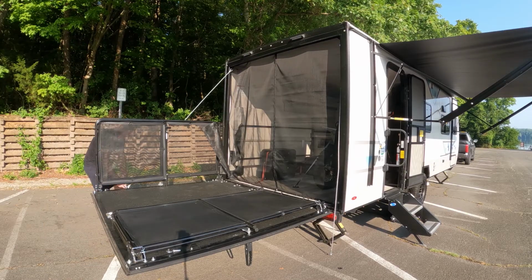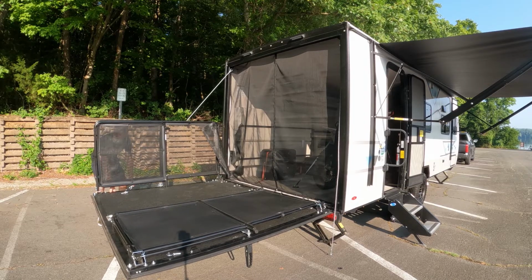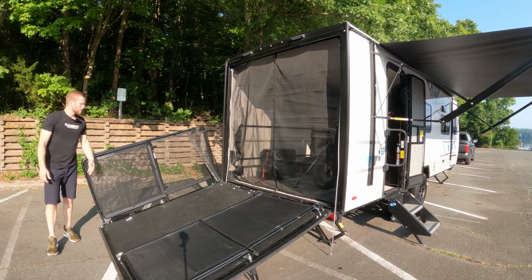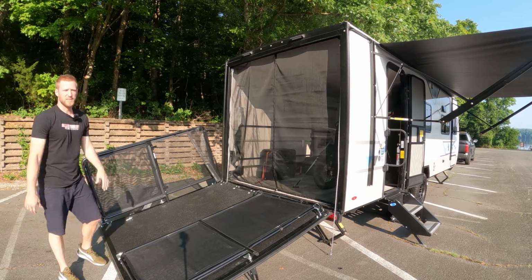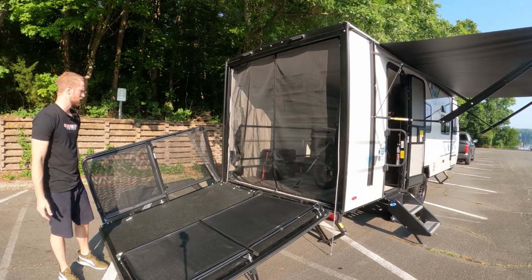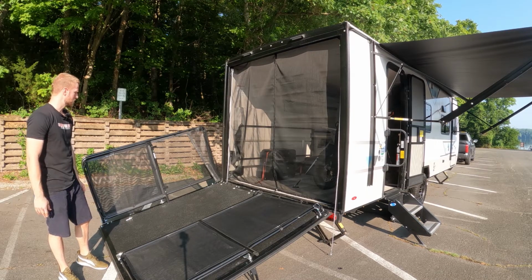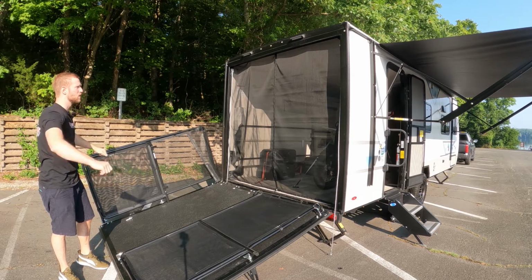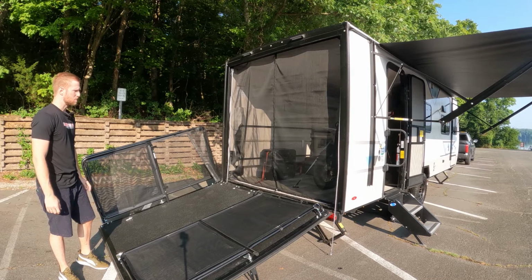I forget the capacities. I believe the patio has a capacity of somewhere around 1,000 pounds. And then the ramp is somewhere around, like, I don't know, 2,000 or 3,000 pounds. Plenty enough for any ATV, dirt bike, golf cart, or side-by-side. So I really love this feature. You guys saw me drop it down. It's just very simple locks to get that thing back into place.